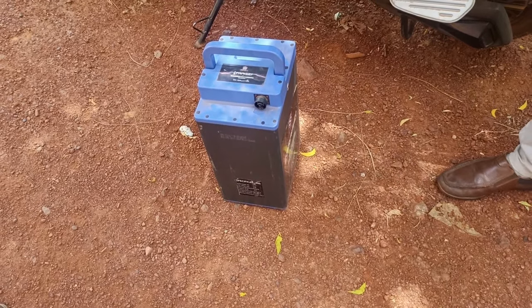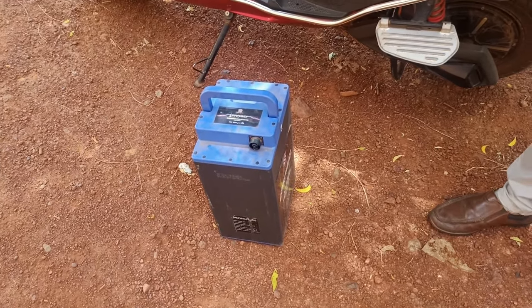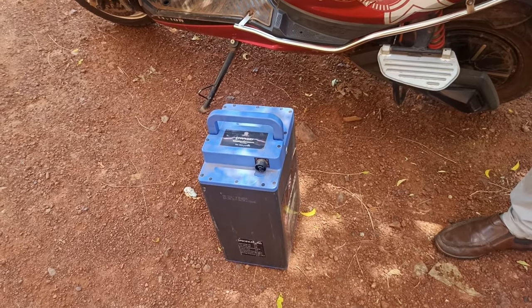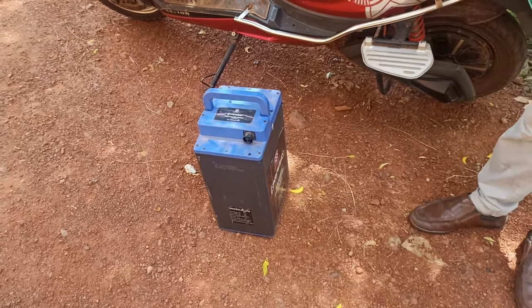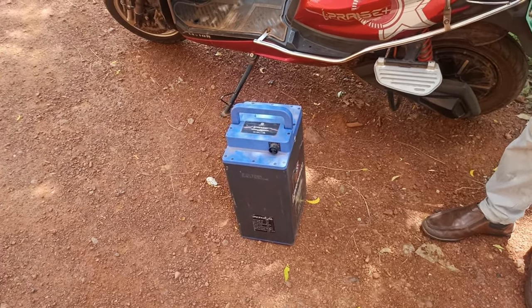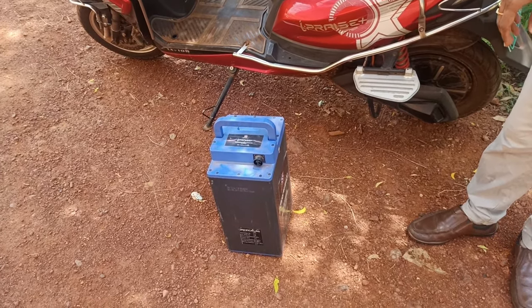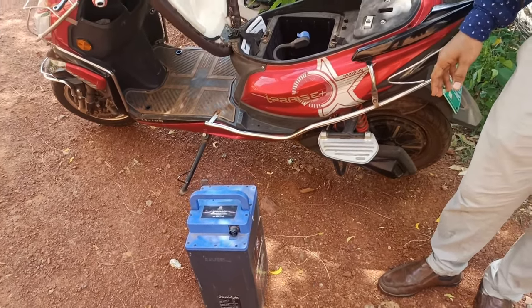The first vehicle in India from a Japanese brand which comes with portable batteries. After this vehicle, there's no other brand offering a portable battery, only Hero Vida. So this is the first vehicle, and now in 2024 Hero Vida is available. That's why this vehicle is one of the popular vehicles.